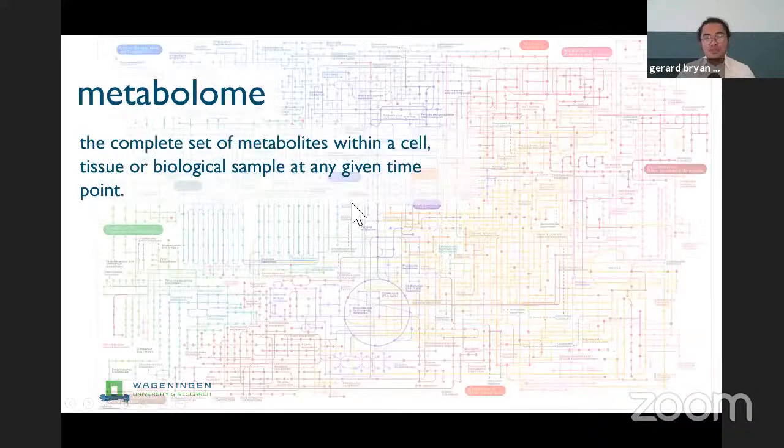The metabolome then is when you have a complete set of these metabolites that are forming the different pathways. So when we study the metabolome, which is, again, the complete set of metabolites within a cell, a tissue, or a biological sample at a given time, it's very important for us to understand that the metabolome is a very time-specific analysis. Unlike the genome, it doesn't really change as you age, but the metabolome changes very fast. As I'm talking to you, my metabolome is changing. So it's very important for us to understand that this is a very time-sensitive analysis. So when you study the metabolome, that is what you call metabolomics.